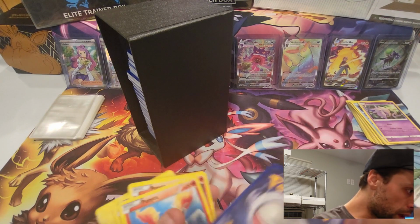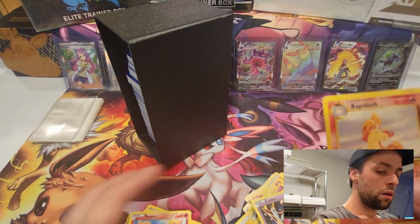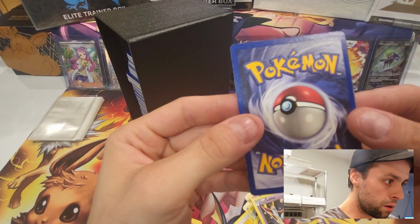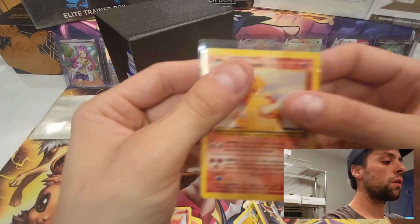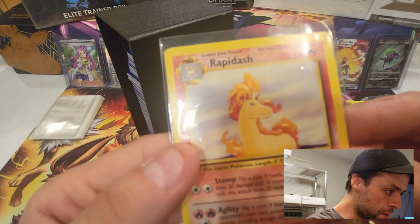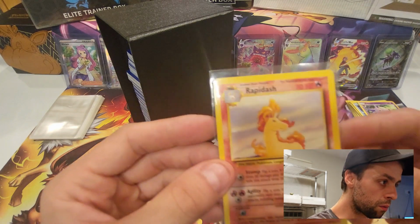I think that might be an original base set card. I think that's an original base set card. I'm going to throw this into a sleeve and we will check it out a little later. I am 99% sure that is a base set Rapidash.